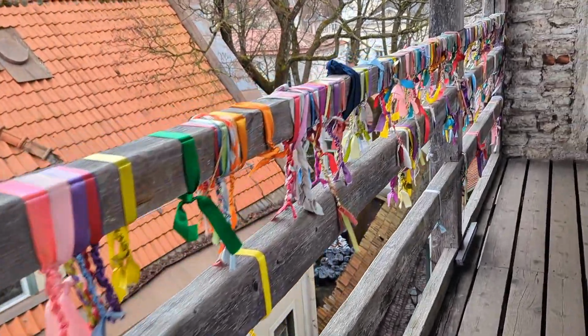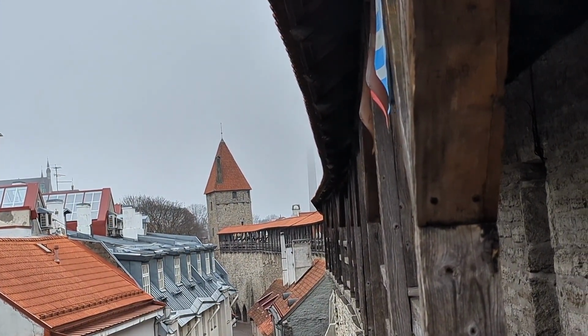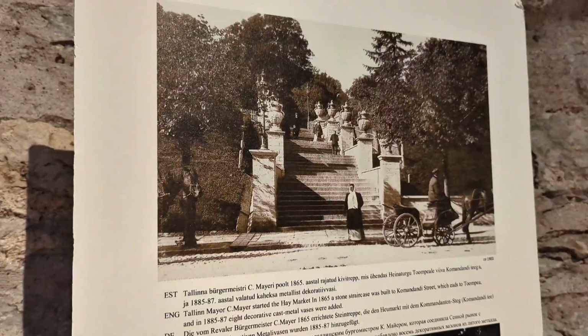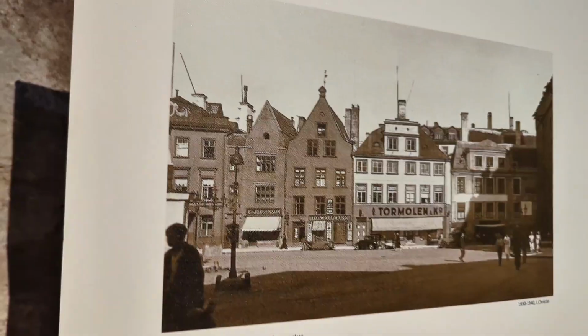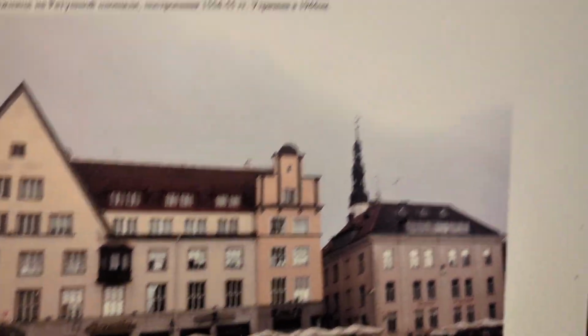So we're now at the other end of the Hellemann Tower. I'm going to walk back and then you go down the stairs along there. So we've come to the end of the tower and we've reached this bit where they've got before and after pictures. This is before, this is after. Before, after, after, before, after. I was thinking, oh, they're all so colourful now, but it's because the photos are in black and white, aren't they?